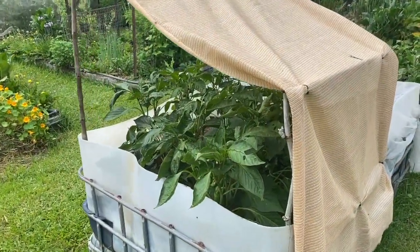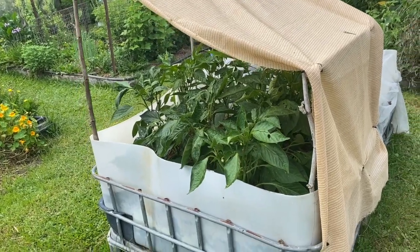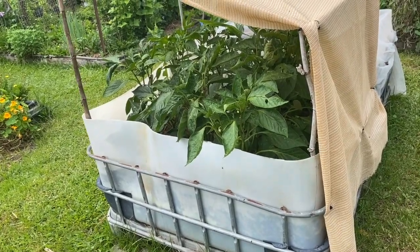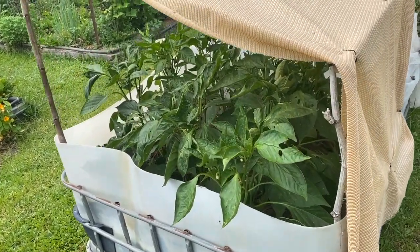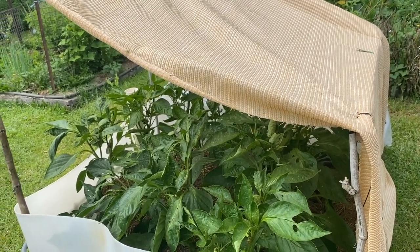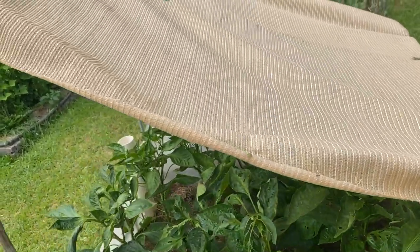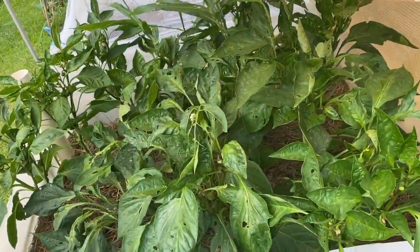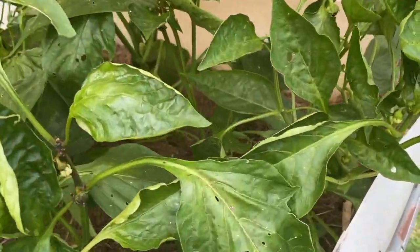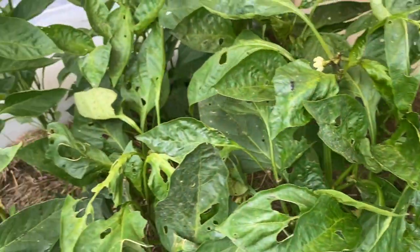Here we have our capsicums. This is a bit of a newer idea. The capsicums we have in a wicking bed. We have a video on YouTube here on how to make a wicking bed like this. Now we have discovered with our capsicums, although they love the heat, they do not like the sun, and they get sunburnt fairly readily. So hence the shade cloth cover and the capsicums in there as well. You can see some nice new little capsicums there.